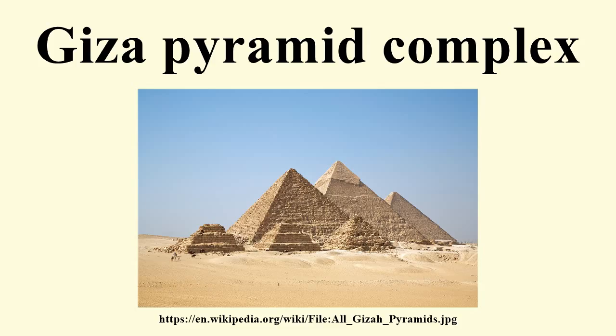Khafre's pyramid appears larger than the adjacent Khufu pyramid by virtue of its more elevated location, and the steeper angle of inclination of its construction. It is, in fact, smaller in both height and volume. Khafre's pyramid retains a prominent display of casing stones at its apex.